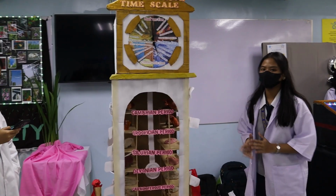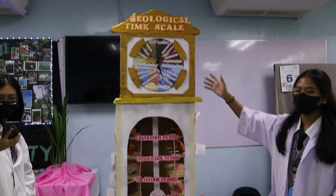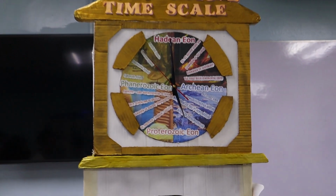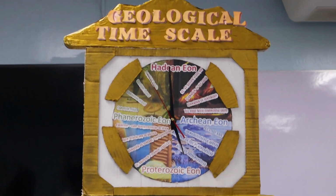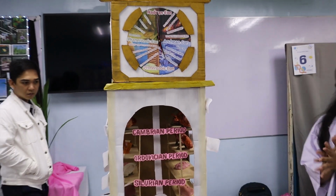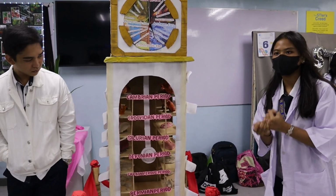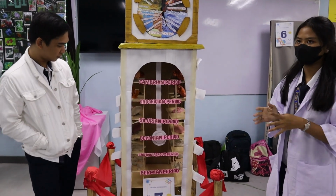As you can see, gawa siya sa cardboard. And it took us 3 weeks or mahigit isang buwan bago siya mabuo. And our clock here is manually working. So, let's move on naman sa purpose ng aming exhibit. So, geological time scale. Meron siyang 5 duration. Meron kaming eons, eras, periods, epochs, and ages.